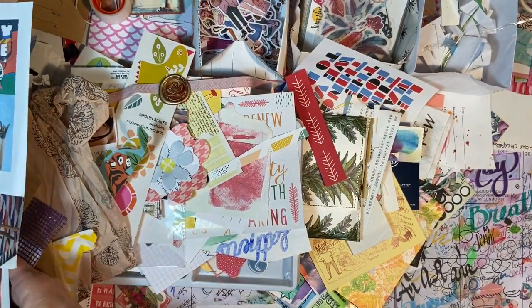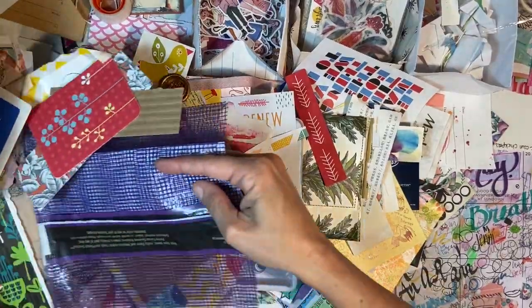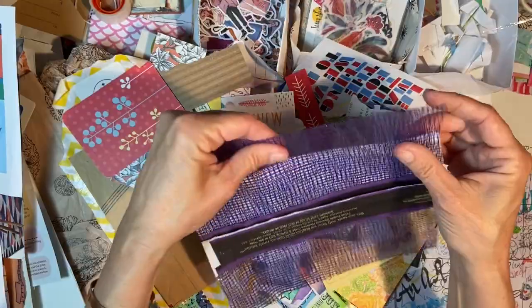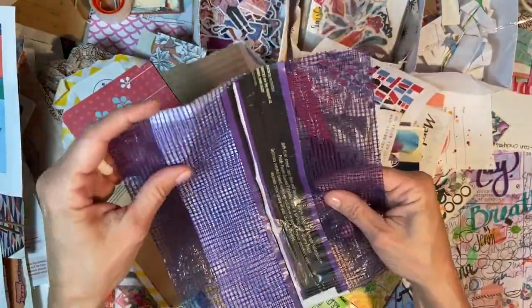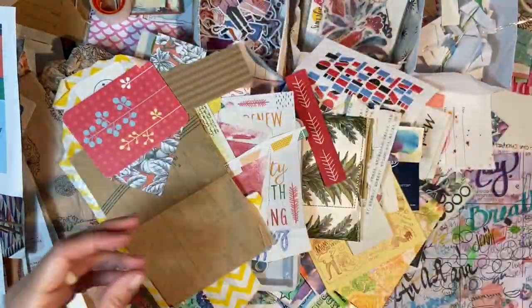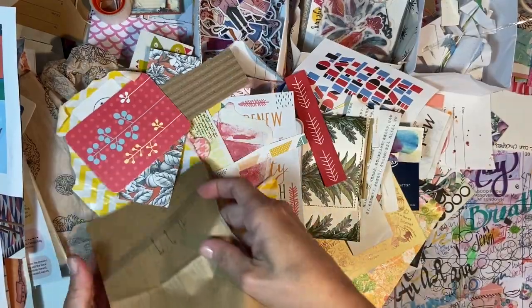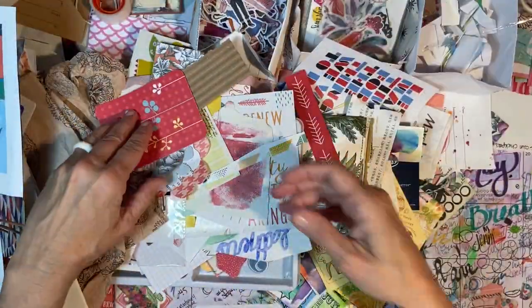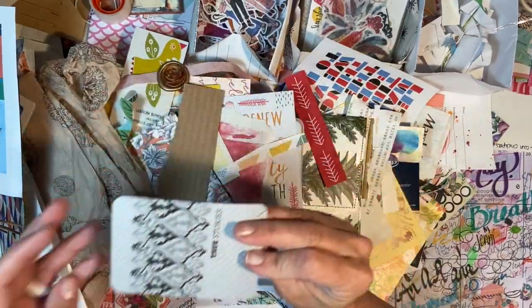Oh, and I took too much stuff out of here. Okay, I have to go back through this. This is definitely like art journal. This is some of my favorite texture to put in my art journal. This is from Potatoes. So that will go in that pile. Patterns. Yeah, all of this. So I'm just going to sort.